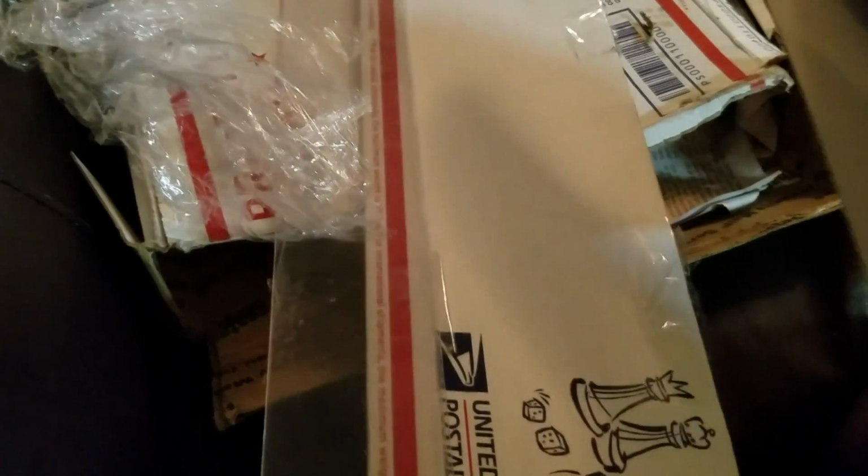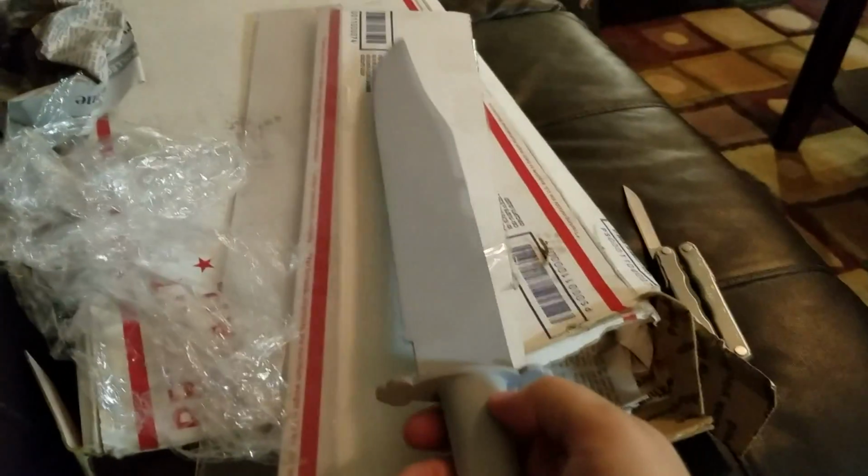The blade itself is somewhat flexible. I forget if it's a urethane or something they make it out of, but it's a really cool prop replica. I can't wait to paint it up. It's really cool looking. It's a gigantic freaking knife.